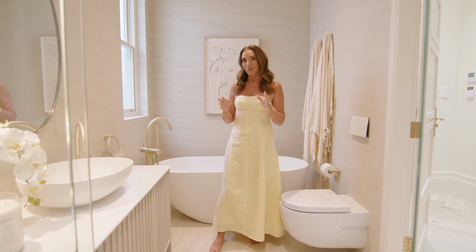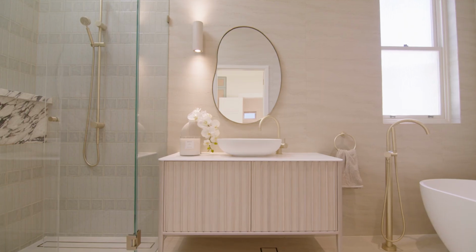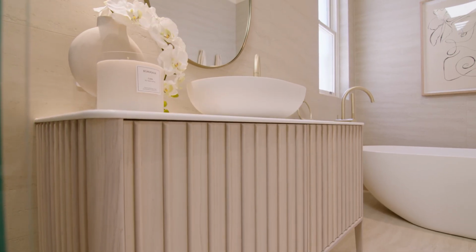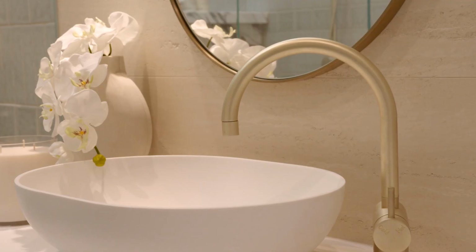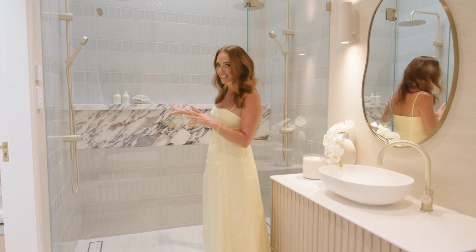So this main bathroom is compact, but we made sure it had everything a busy family would need with 3 kids. Without a doubt, the hero statement of this room is the gorgeous soft limed oak Izzy Cloud by Zuster Vanity. We teamed it with this brushed platinum gold Sussex Scala tapware, which adds a touch of luxury to this bathroom.